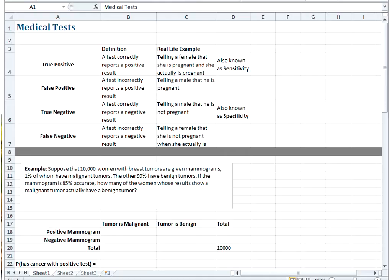When you take a medical test, there are 4 things that could happen. You could get a true positive. A true positive is when you take the test and it says you have a condition that you actually do have. So this would be if a female who is pregnant takes a pregnancy test and the test comes out positive. The test says, yes, you're pregnant, and she actually is pregnant. And sometimes the percentage of time that a test correctly gives you a true positive is known as sensitivity.